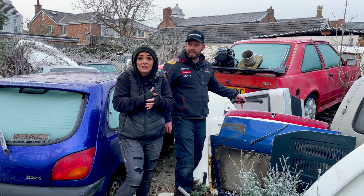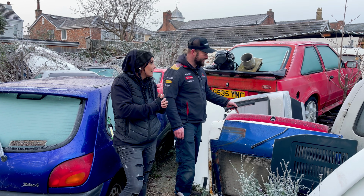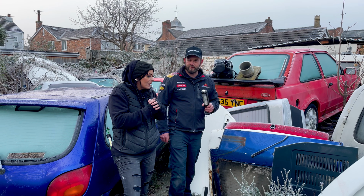This is a GTI. Seriously, it's like Rain Man. That's pretty cool. The only thing I've not seen in here is a 205 GTI. But wow, what a sight, just to see all these cars. They've been parked up and left.